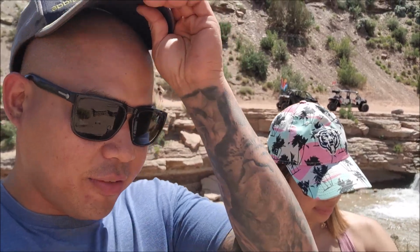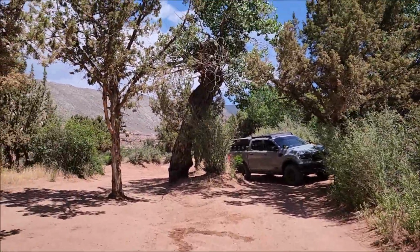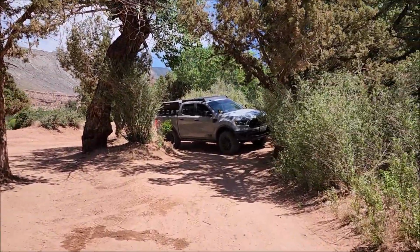We got quite a drive for the rest of the day, but the Ranger made it, no issues. All right, everybody, we're walking back to the Ranger. There she is. It's Sunday, so it was kind of busy, but the good thing about this trail is that there's quite a bit of room to let other people pass by.